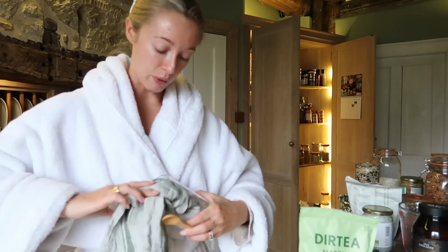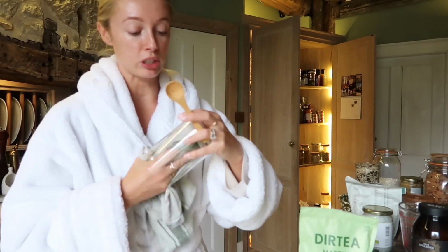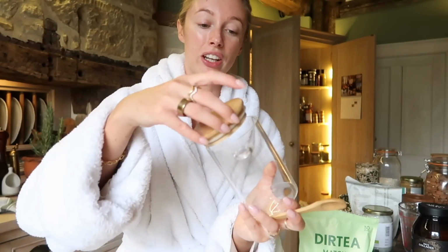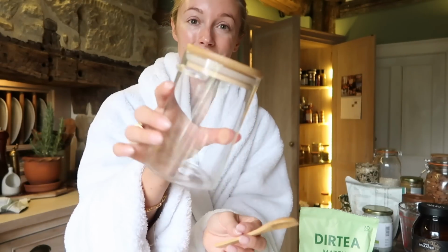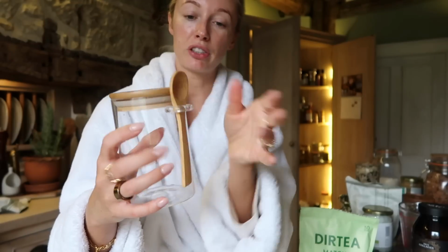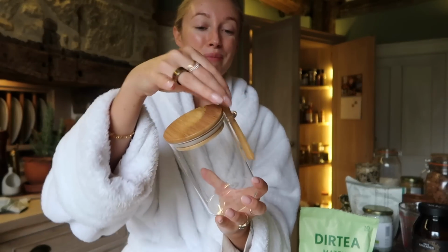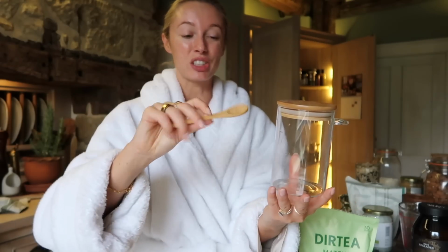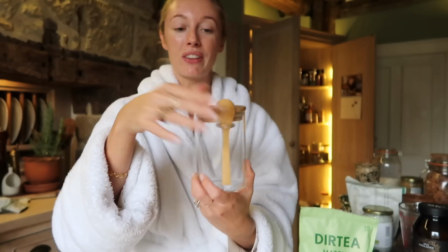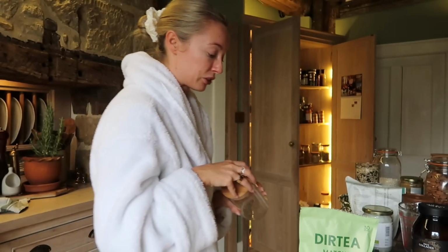I'll have to ask Charlie where he gets these from because they are the most useful little containers for your pantry. It's basically a glass container with a wooden suction lid, and then you get a little spoon and that spoon kind of sits on the side there. So for matcha, this is the perfect size spoon for me to take a scoop, tap off the excess, and then pop it back. I just thought that would make my life so much easier.